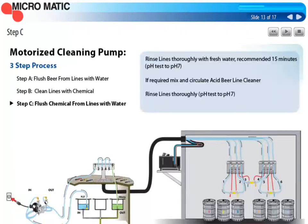Step C is rinsing the chemicals out of the lines. Drain the sink and rinse out any chemical residue, and then fill the sink with fresh water. Traditionally, if you circulate the cleaning solution for 15 minutes, you want to rinse for 15 minutes as well. 15 minutes will result in the maximum biological removal. You should finish by testing with pH paper to make sure you're back to the pH of water, which is 7 or neutral. You need to be sure there's no residual chemical to contaminate the beer and endanger the customer.